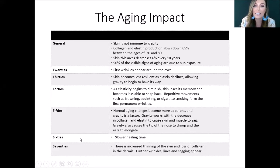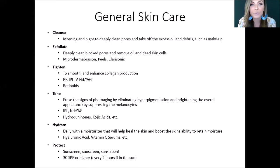And in the 70s, there is increased thinning of the skin and loss of collagen in the dermis, with wrinkles, lines, and sagging up here. Not long. Okay, general skincare.